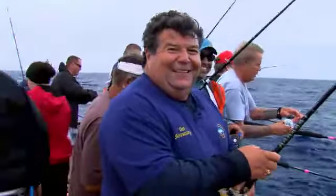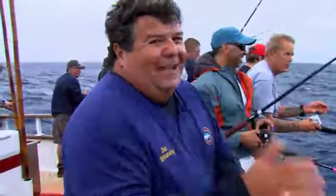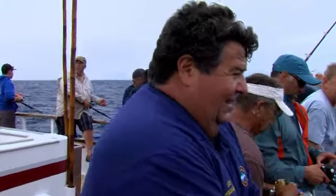Okay, kids, don't do this at home. I almost got a limit. I only need probably one more. So I dropped down to 20 pound to make it more challenging. This is my calico bass run, and you should never do this on a sport boat. Big disclaimer.